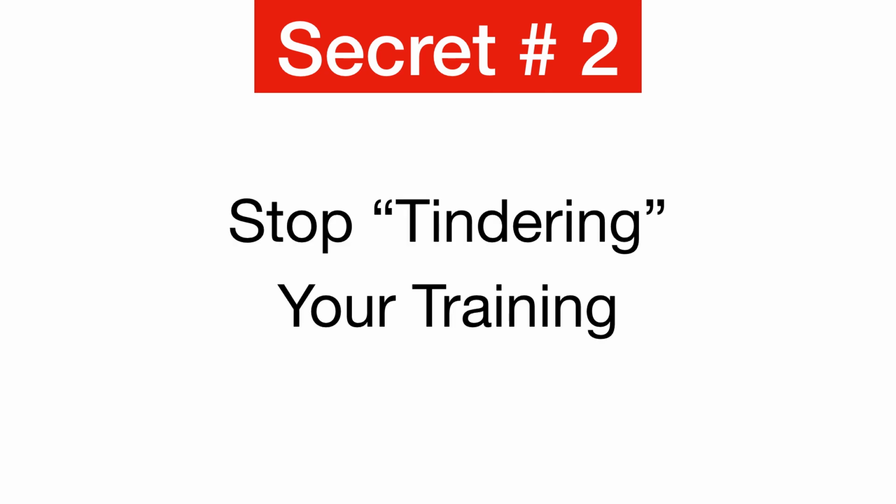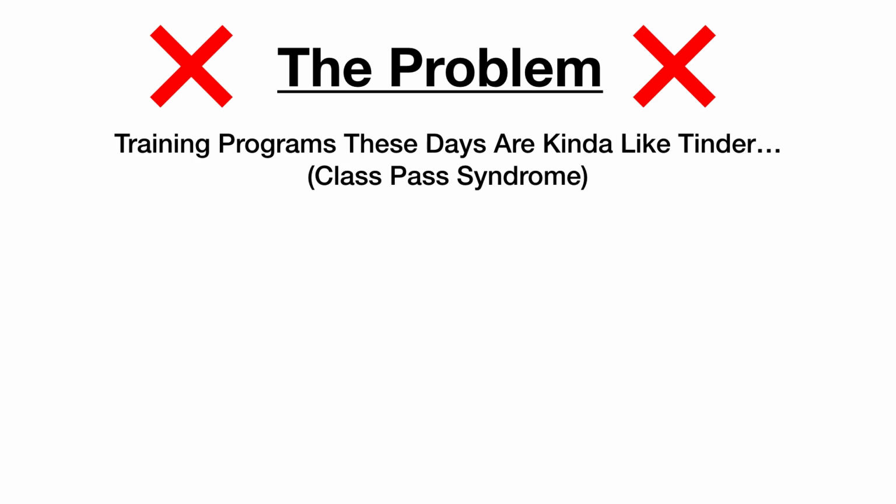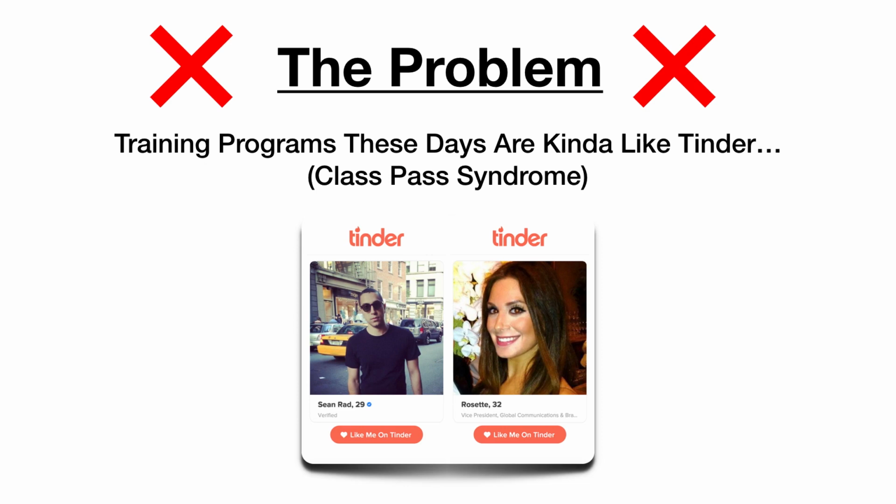Now, secret number 2, you need to stop Tindering your training. Now, what I mean by this, if you don't know what Tinder is, which I would find hard to believe, it is a dating app where you swipe through people, and if you match, you have the opportunity to interact with them, and then you can go on dates. Now, what I mean by saying Tindering your training is training programs these days are like Tinder, and I also call this the class pass syndrome, is there's just too many options. And when there's too many options, you don't understand how to analyze the progress you're making within the structure of the training that you're actually doing.